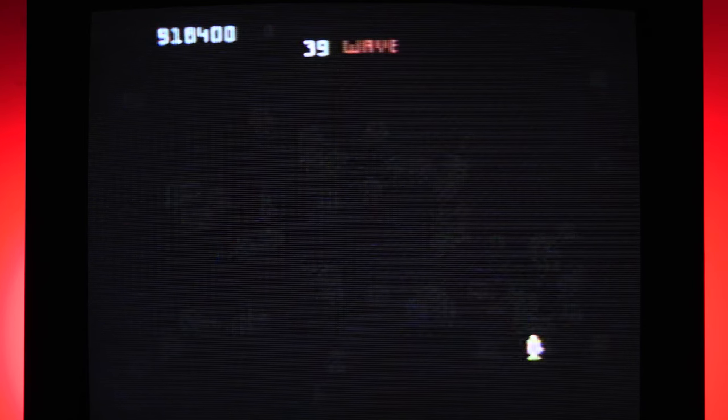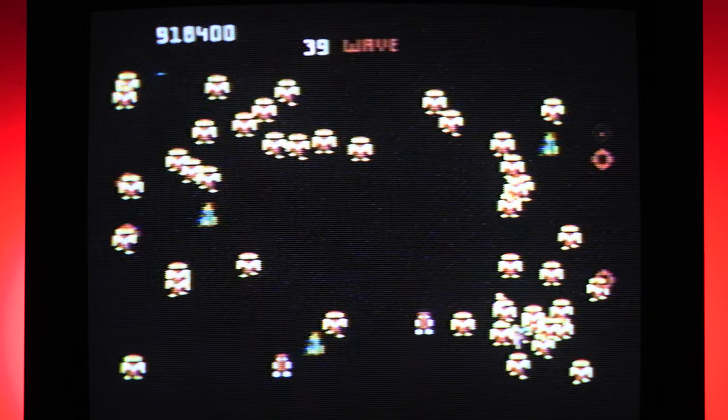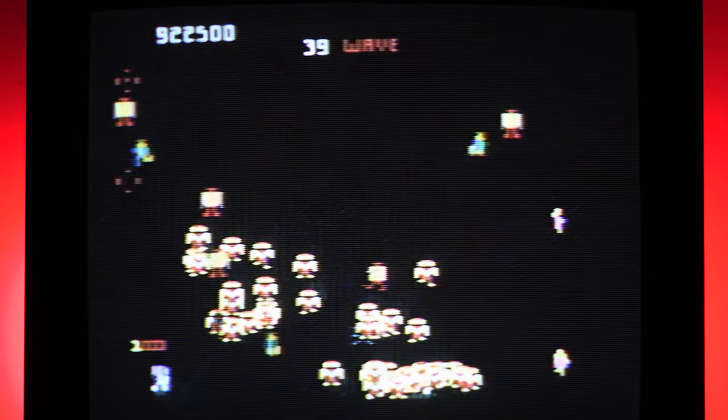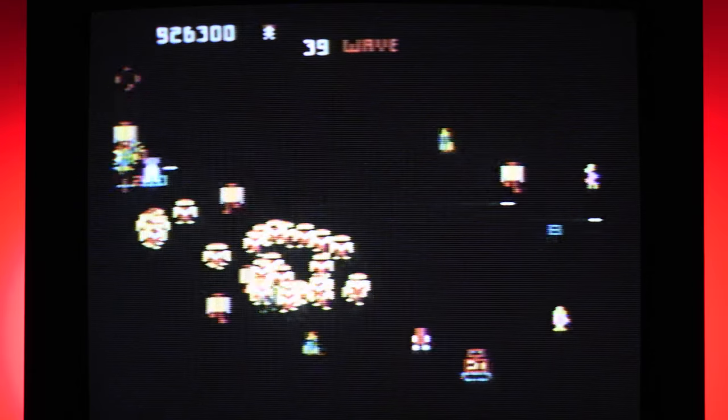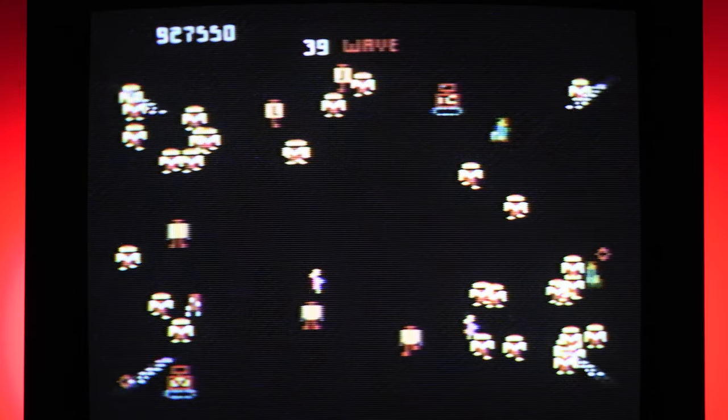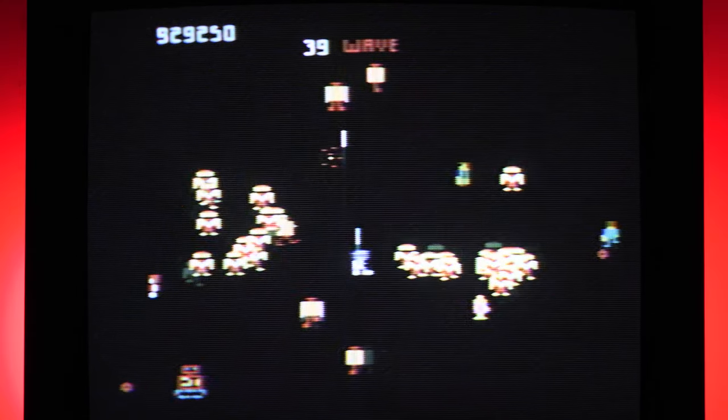Oh boy, this does not bode well. I've gotta save all those people real fast. Okay, there's a pathway down here. Yes! I got an extra guy just before I died. Get to a million! It's not gonna happen. But I'm gonna try.